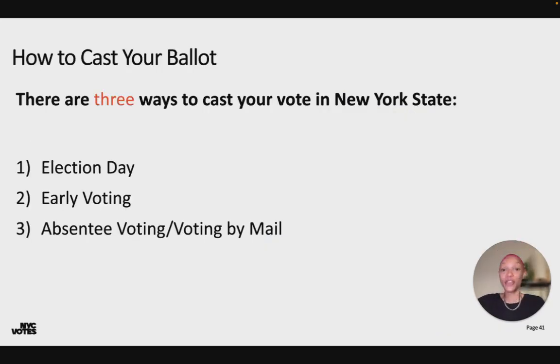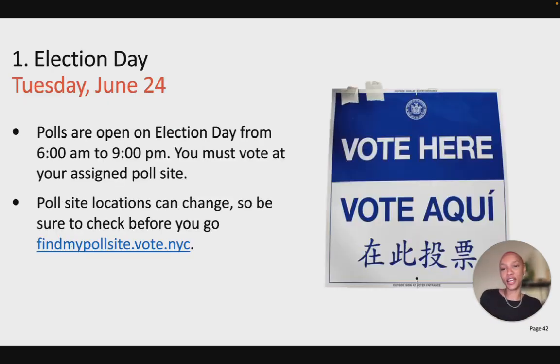There are 3 ways that you can cast your ballot in New York State. So you can vote on election day, you can vote in early voting, or you can engage in absentee voting or voting by mail. On election day, which is Tuesday, June 24th, for the primary, polls are going to open at 6 a.m. and close at 9.